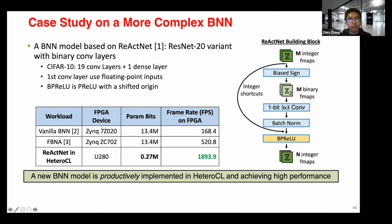So again, we are able to fairly quickly implement a new BNN model using HydroCL. This is on FPGA. We are able to get a much higher throughput compared to the prior work. Since this is done by an undergrad student, I'm pretty happy with the result.